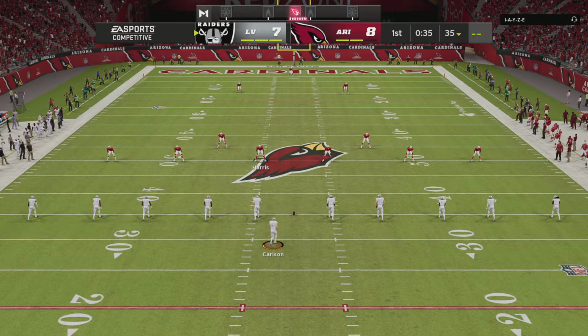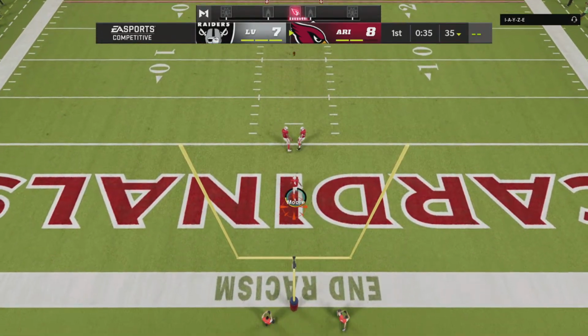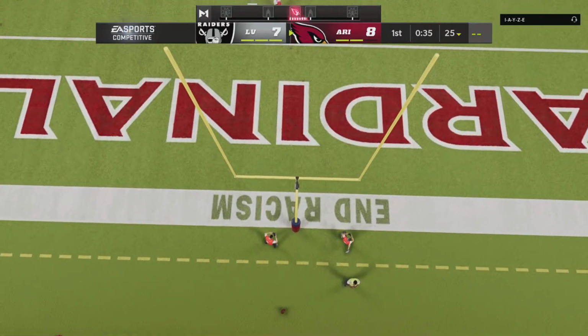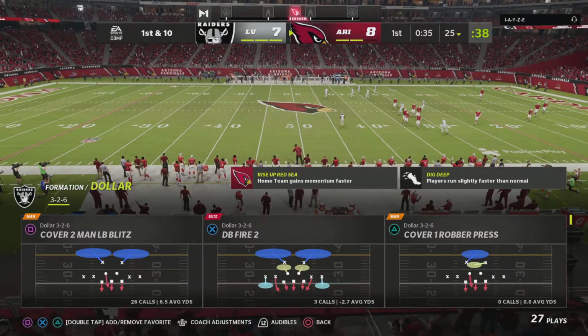Following the touchdown, ready to kick it away is Carlson. And that one will bounce out of the back of the end zone, so we will start here at the 25.